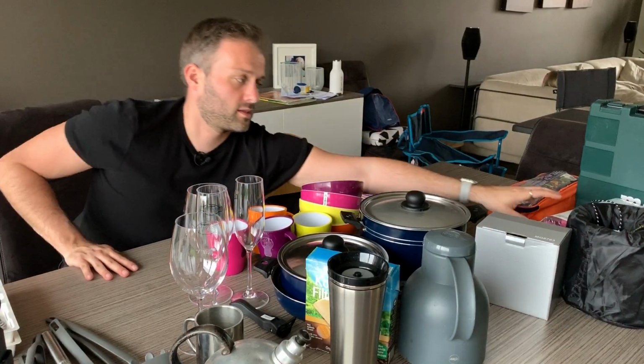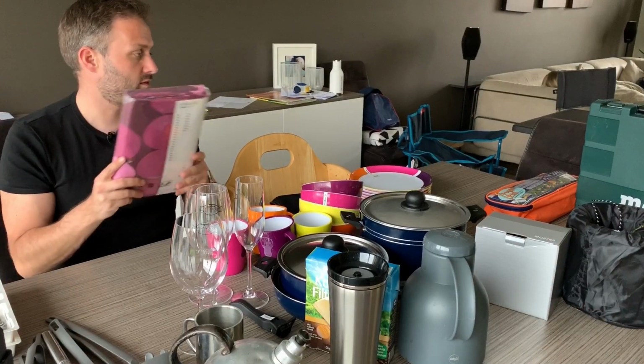Moving on to some other stuff. So we got some linen for the bed. It's 2 separate beds in the Adria, so we both will have our own blanket. Mine will be probably a little bit thinner than my wife's, as she's always cold and I'm always hot. So we have those.